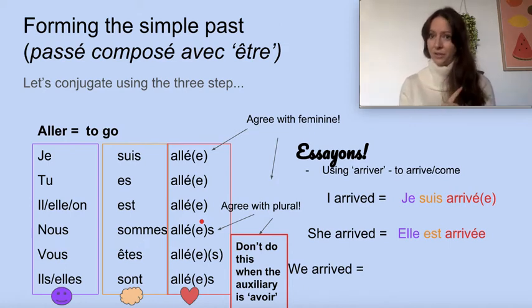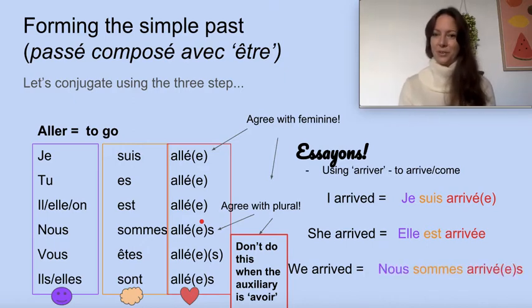Now, there are going to be two contexts here. Is it "we" as in a group of females, or is it just "we", a mixed group or a group of males, where you just have the plural S? So remember, you can put both as your answer. Nous, as in we, sommes, the être auxiliary that agrees with nous, and then our past participle, arrivé. If it's a group of females, say it was myself and a female friend, I'm going to put ES. But if it's myself and a male friend, maybe I would just put the S. Voilà. Nous sommes arrivés.